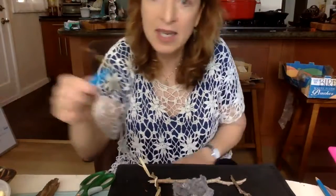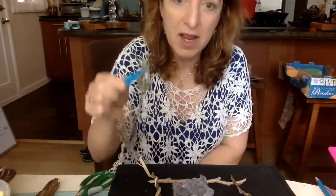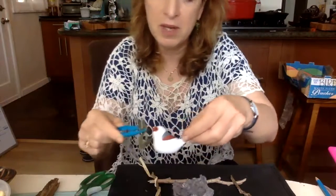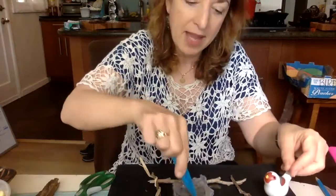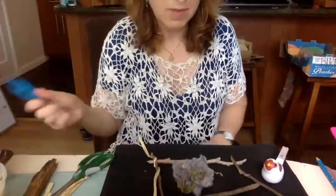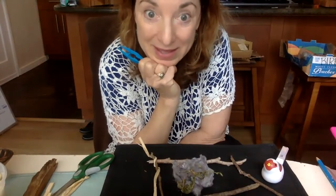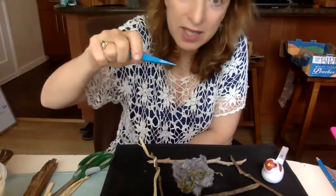Okay, now what else can we use? We can use leaves. Some dried leaves are soft. Not all of them, but some are soft. So a bird could carry those in her beak, right? That works. And put that in there too. Can you see? There you go. What else can we use? What else? Paper. Let's try some paper. Okay, so she gets some paper.